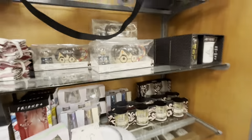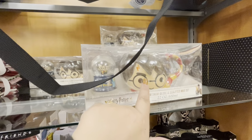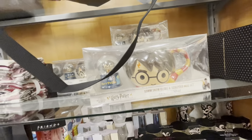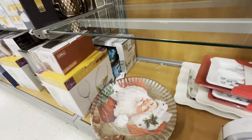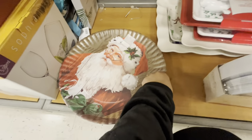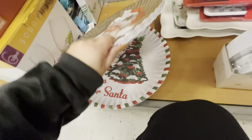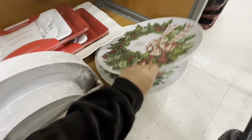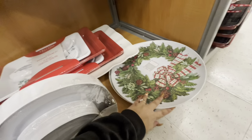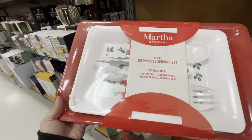They also have the Harry Potter set, look, with the snow globes for the Harry Potter fans. That's cute. It's a big mug. Then they have these melamine big platter plates, $5.99. That's the old-fashioned Santa. And then, oh, look at that one, cookies for Santa. And they have this one, the wreath, I guess.